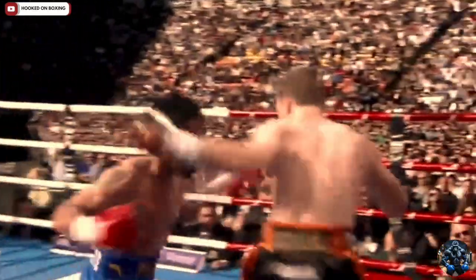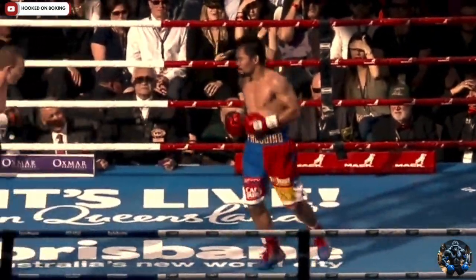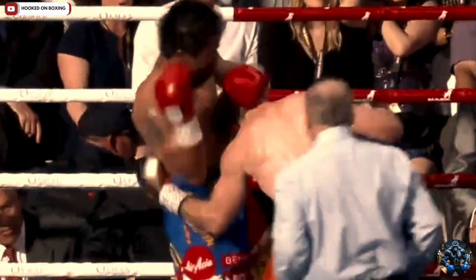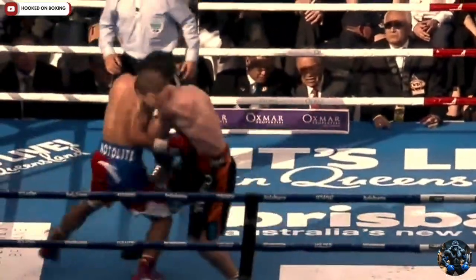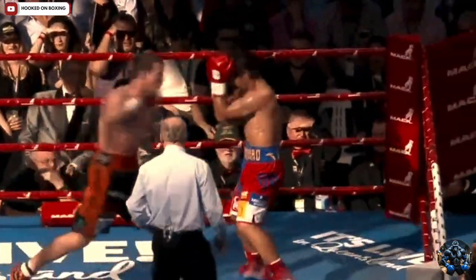Pacquiao with a left of his own. Now they both come in. Take some air out of those tires. Blood coming from the right eye, but Horn seemingly in control right now. They will fight on August 19th to try to unify all 4 titles coming up later this summer on ESPN.